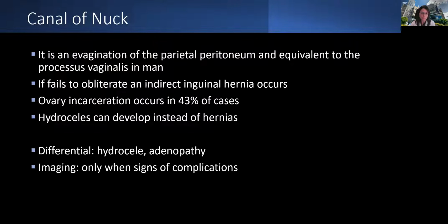It's not an emergency if the hernia is reducing, but if the ovary is incarcerated, obviously it needs to be treated as an emergency. And remember that it can develop encysted hydrocele there too, because the canal of Nuck is nothing but a fold of the peritoneum, which is equivalent to the processus vaginalis in man. And so fluid from the peritoneal cavity can in fact become encysted in the canal as well.